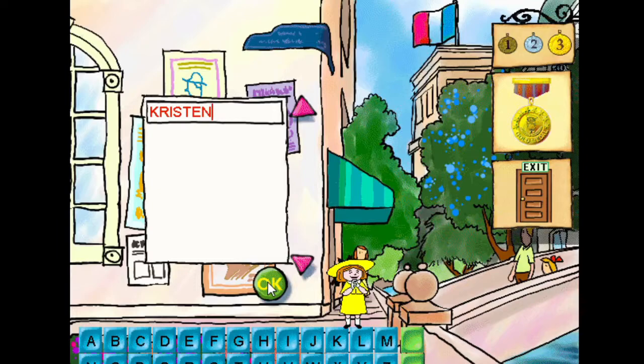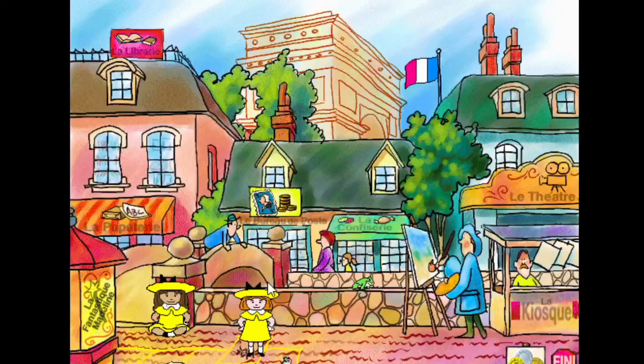When you want to go to another activity or play another game, click on the exit door. For help, click on me, Madeline. Allons-nous, let's... There's so much to explore! Imagine, every store has a different activity. Do you like to count money to buy stamps? Then let's go to the post office.